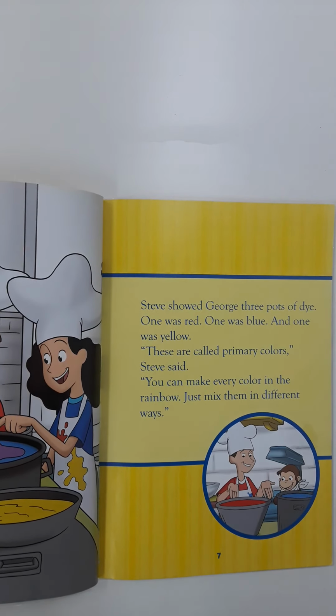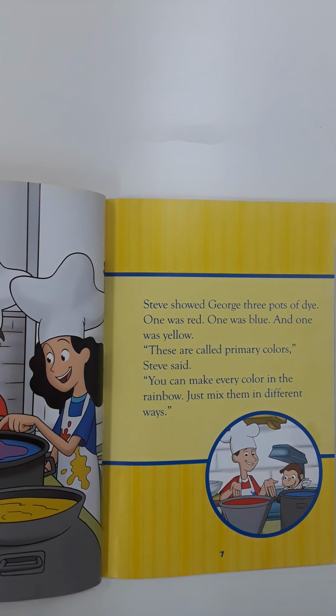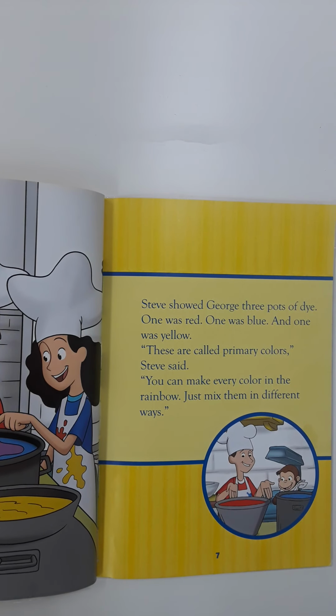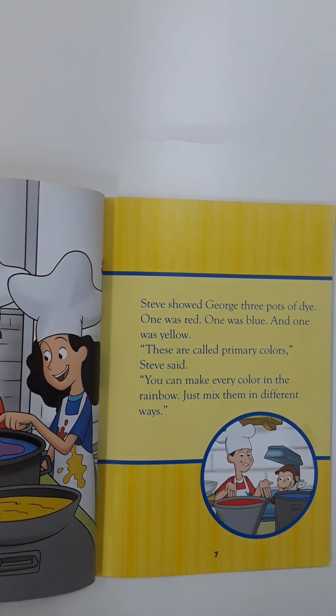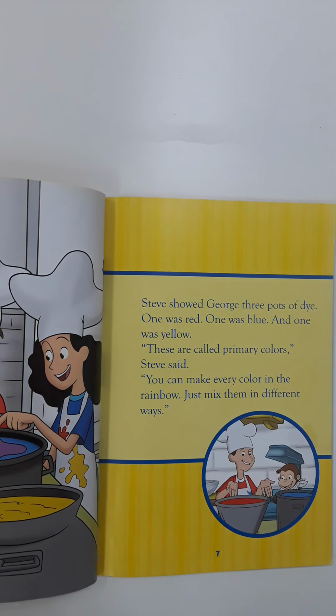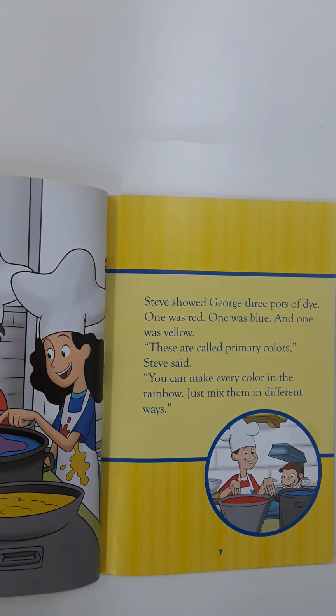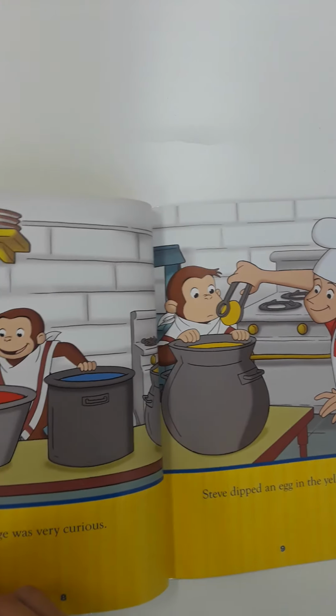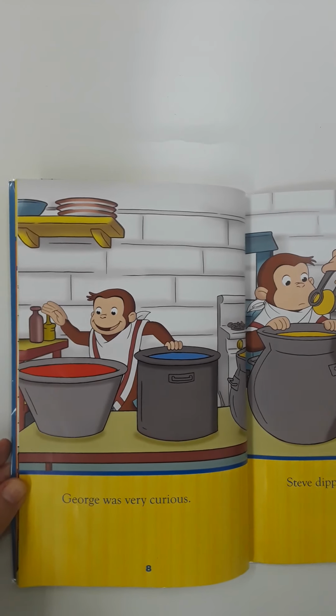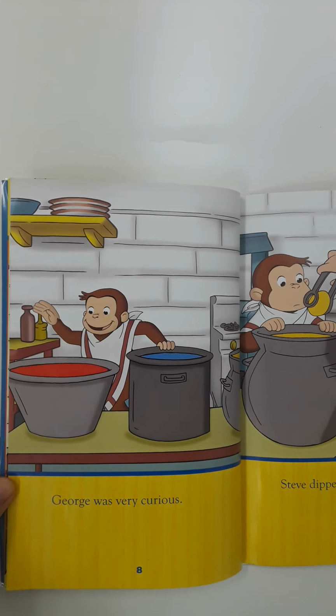Steve showed George 3 pots of dye. One was red, one was blue, and one was yellow. "These are called primary colors," Steve said. "You can make every color in the rainbow. Just mix them in different ways." George was very curious.